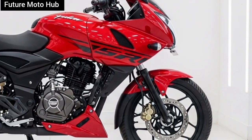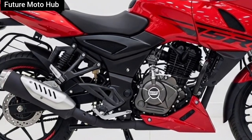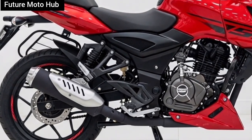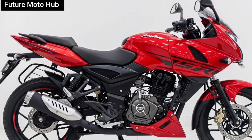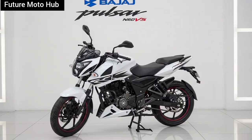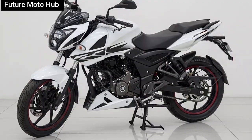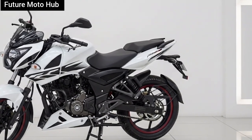Overtaking is easy, and the bike doesn't feel weak even when you push it beyond typical commuter speeds. It feels confident and stable, which is something many bikes in the 160cc category struggle with. The refinement is also expected to improve for 2026, meaning less vibration at higher speeds compared to older Pulsars. Bajaj has been working on smoother engine performance, and that makes this bike a strong choice for riders who want both sporty fun and daily usability.